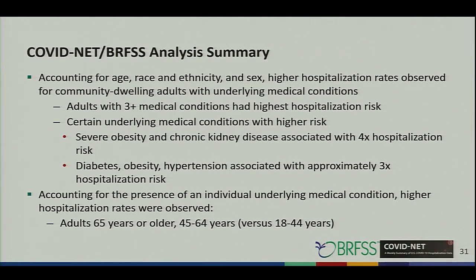To summarize this analysis from COVIDNet and BRFSS, accounting for age, race, ethnicity, and sex, higher hospitalization rates were observed for adults with underlying medical conditions in the general population, adults of the COVIDNet catchment area. Adults with 3 or more medical conditions had the highest hospitalization risk, and certain conditions had higher risk as well, including severe obesity and chronic kidney disease, with almost 4 times the risk compared to adults without those conditions, and diabetes, obesity, and hypertension with 3 times the risk compared to adults without the condition. Also accounting for the presence of underlying medical conditions, higher hospitalization rates were observed in adults 65 years or older compared to younger age groups. Next slide.